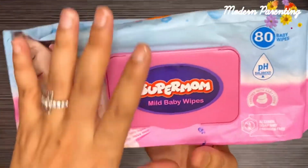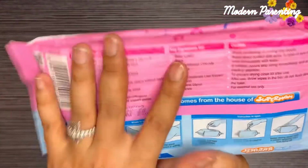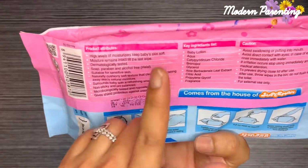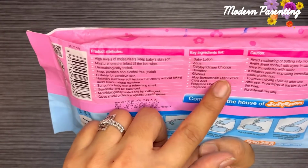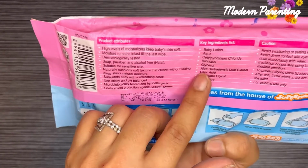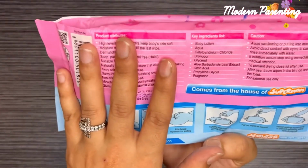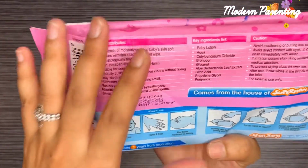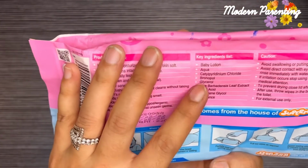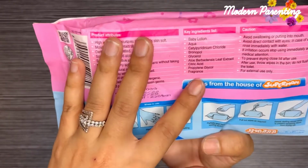So now I will talk about some of the ingredients and my review about this product. Most of the ingredients in this baby wipes are safe, such as baby lotion, aqua, acetylpyridinium chloride, glycerol, aloe and citric acid. These are safe for the babies, but some of the ingredients in these baby wipes are very controversial, such as the bronopol and propylene glycol. This, and also fragrance.